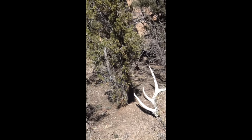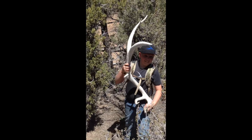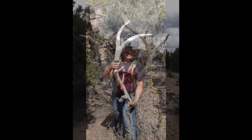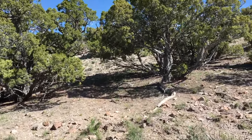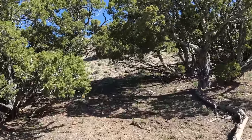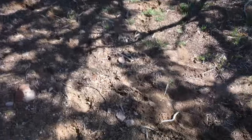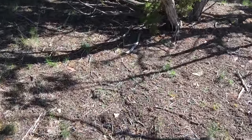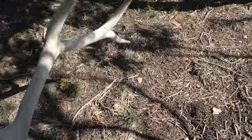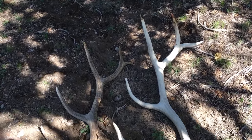Pick that one up, bud. Different bull. That's still a good bull. There it is. It's not the other side. Fresh elk track. Right through there.